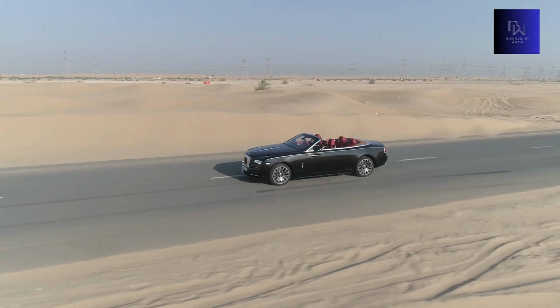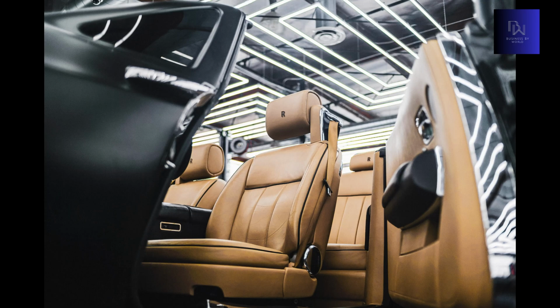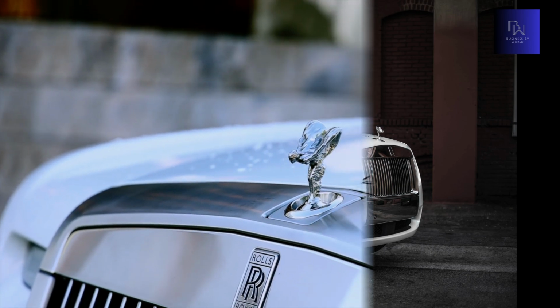In conclusion, Rolls-Royce cars are expensive for good reason. They are meticulously crafted using only the best materials and by highly skilled craftsmen and women. The brand offers 4 different models, each with their own unique features and starting prices, and are owned by the BMW Group.